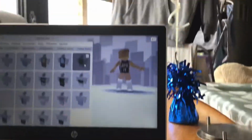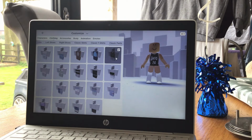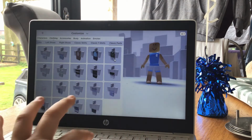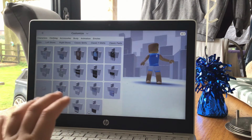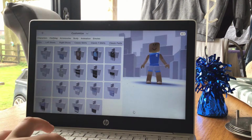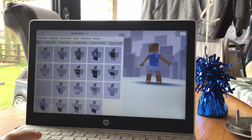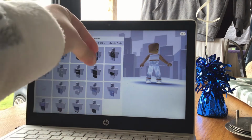Okay, so I'm doing Lakers. I could wear stitch onesies, like I said, or stitch pajamas. I think I'll wear stitch because I really like stitch. I think I'm going to be wearing... I don't know.